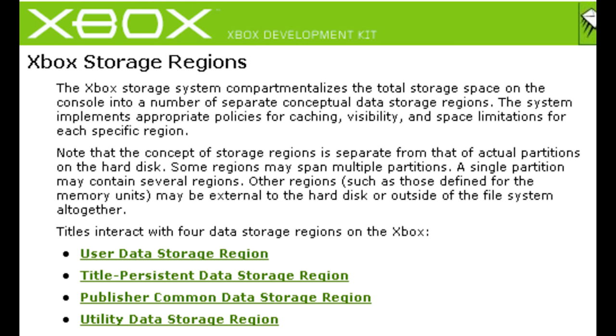Every single original Xbox game has access to four separate data stores on the hard drive. There's user data storage that manages save game and profile data per user, title persistent storage, which would persist data such as high score tables, additional DLC data, and any other data that is considered game-wide.